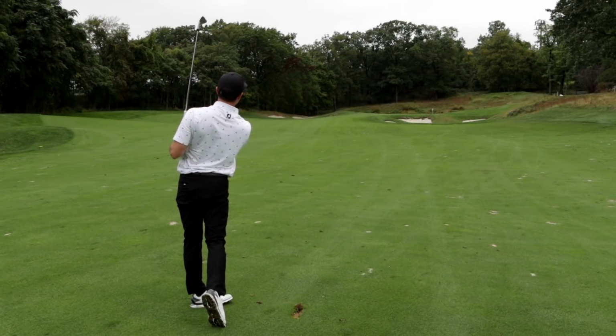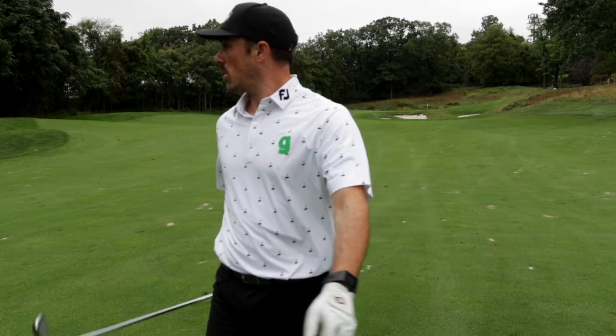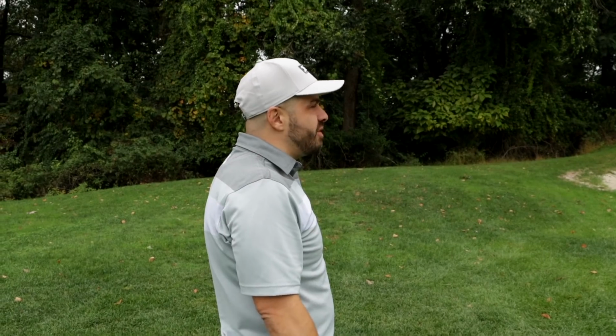That looks good, man. A little stamp on that green. Yep. Okay. Similar yardage here. You just held the fairway. I really did here. So 147 to that back pin.